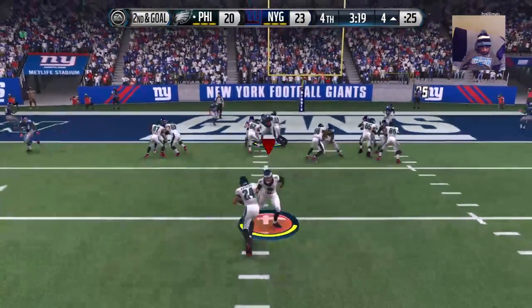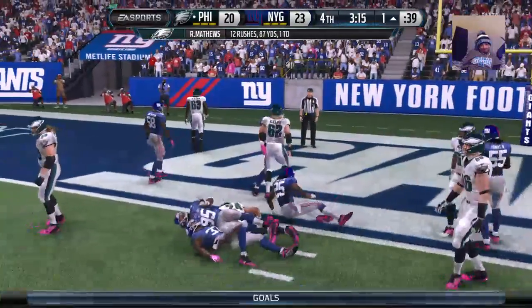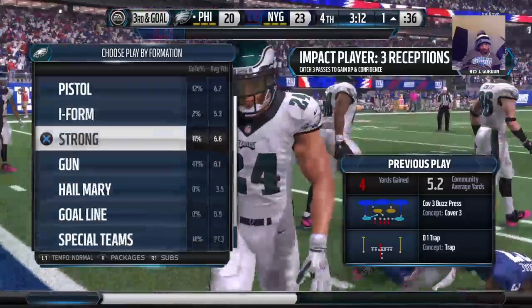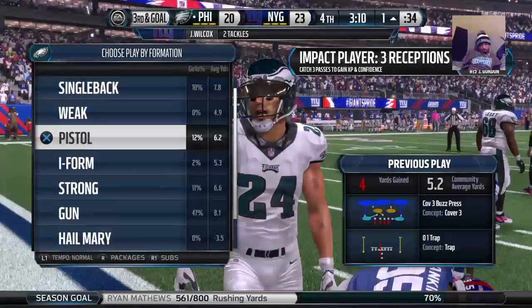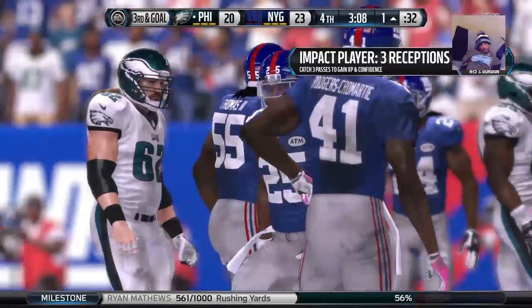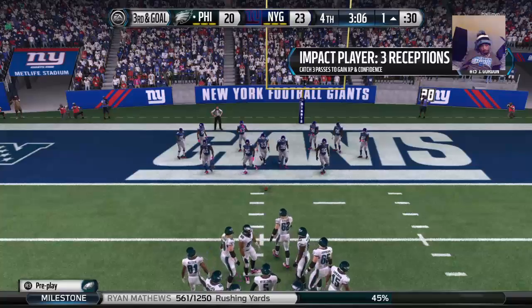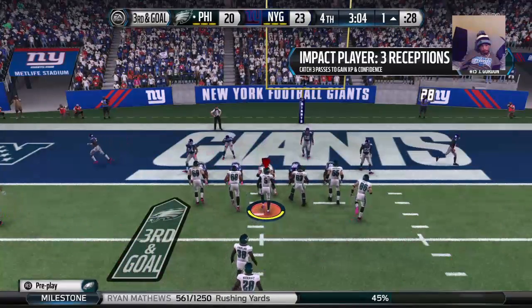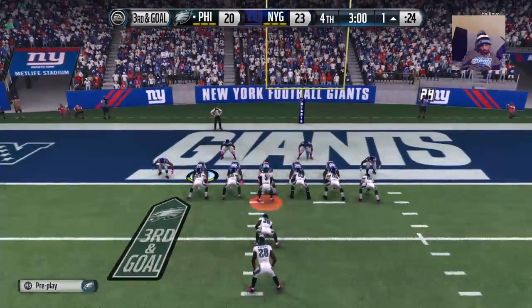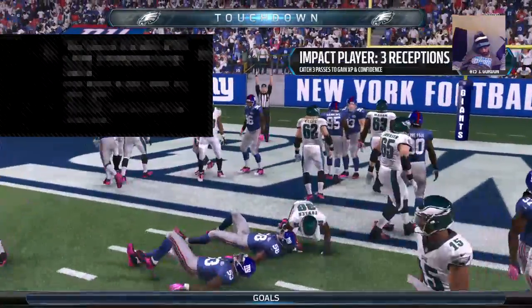2nd and goal from the 4. And the carry to Ryan Matthews. The offense is so close right here. They just need to show a little power and punch this in the end zone and get that touchdown. Here they come. The football at the 1. The defense loading up on the line, getting set for this snap. And he runs it in for the touchdown.